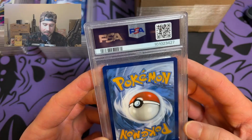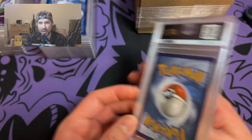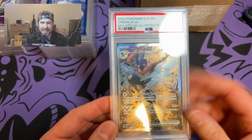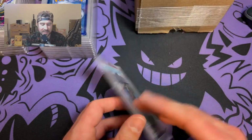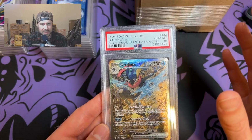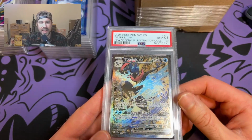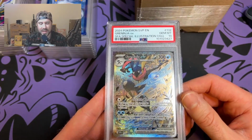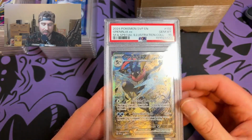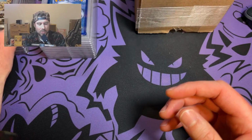I gotta tell you, the print quality on this promo has not been great though. It's not horrendous, but not great. I think the gem rate's like 45%, something like that, maybe a little less. So there were a lot of copies that I saw that were not great, that had a lot of print lines on the back, very noticeable ones, and then whitening on the corners.